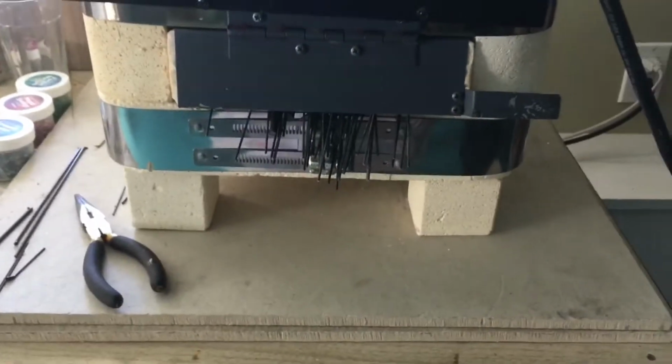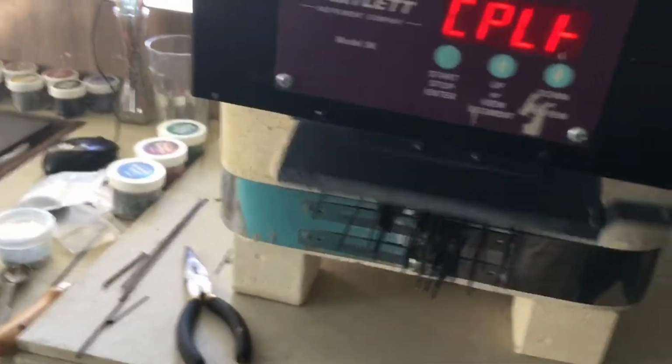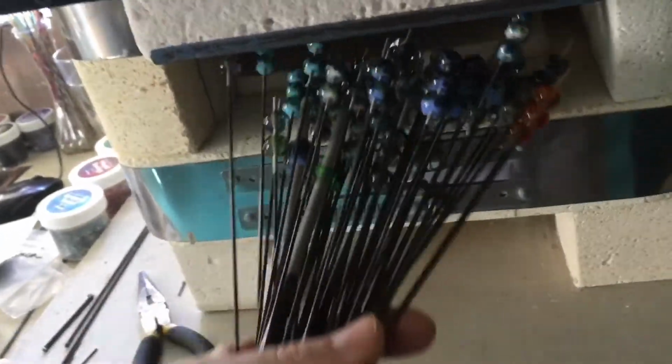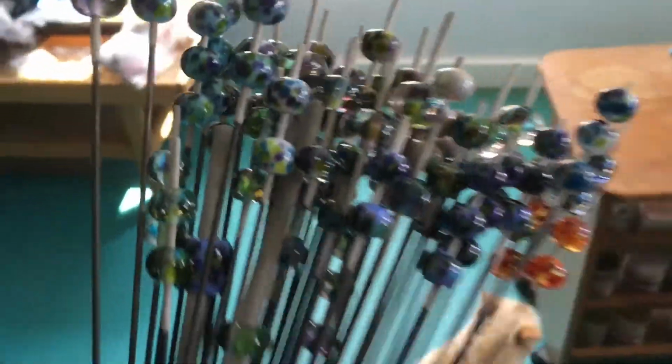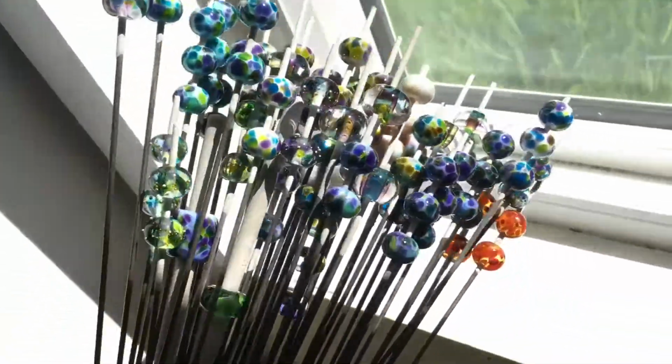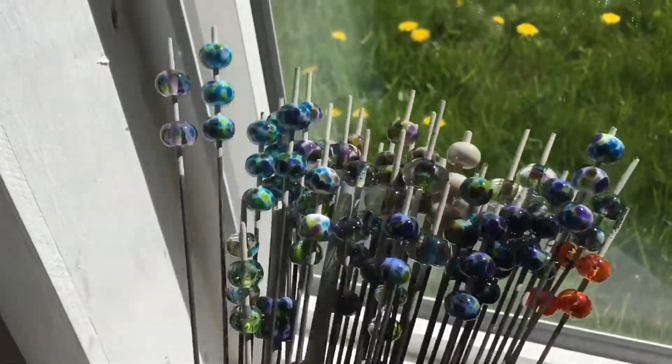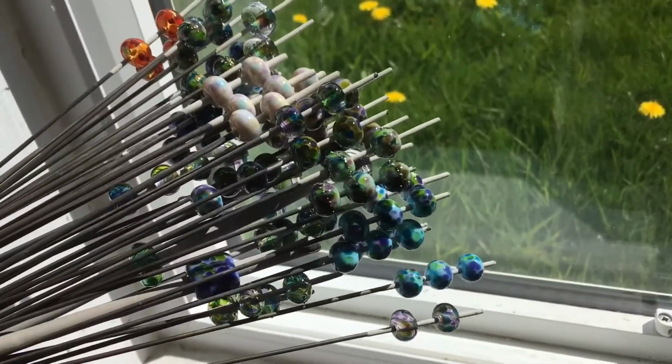Okay, results time. It's always kind of like Christmas morning, opening the kiln and seeing what we've got. This time I've been playing with Amazonia. Oh yes, lovely.